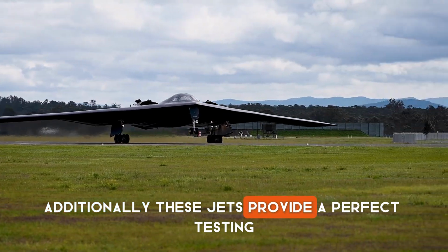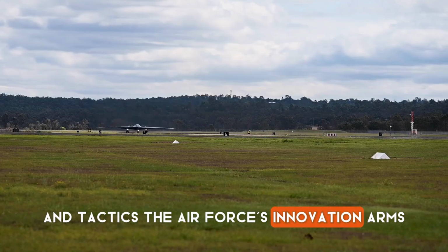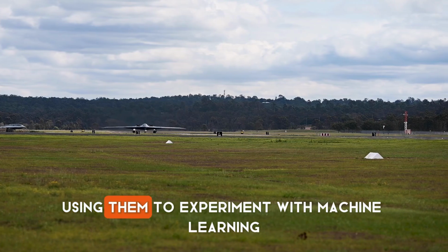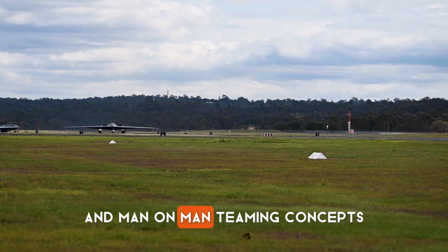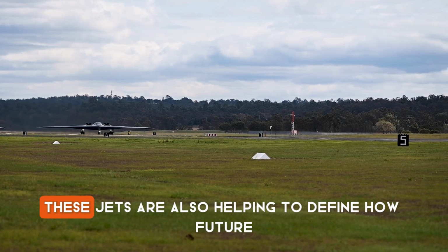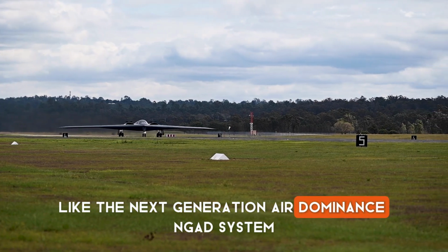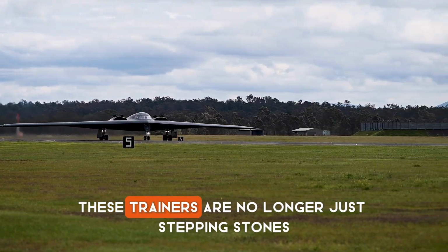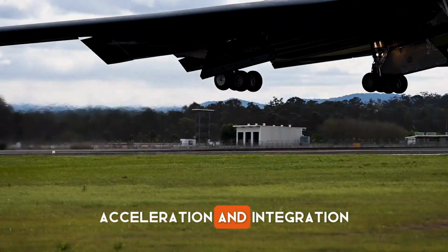Additionally, these jets provide a perfect testing ground for new technologies and tactics. The Air Force's innovation arms, such as AFWorks and the 59th Test and Evaluation Squadron, have already begun using them to experiment with machine learning pilot aids, semi-autonomous navigation, and man-unmanned teaming concepts. By embedding digital interfaces and data fusion capabilities, these jets are also helping define how future sixth-generation aircraft like the Next Generation Air Dominance, NGAD, system will operate in sync with human pilots. These trainers are no longer just stepping stones. They are platforms of experimentation, acceleration, and integration.